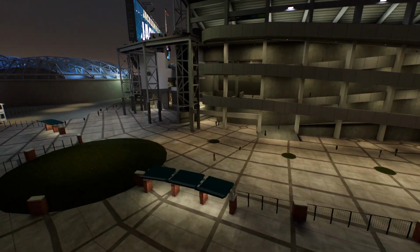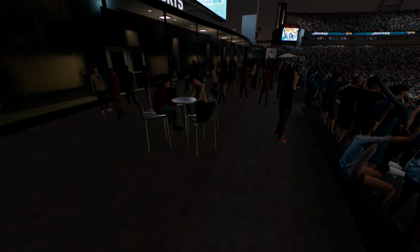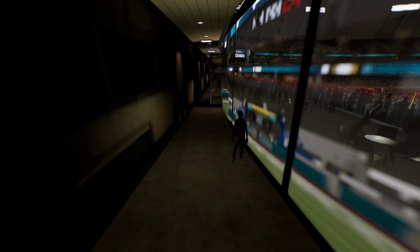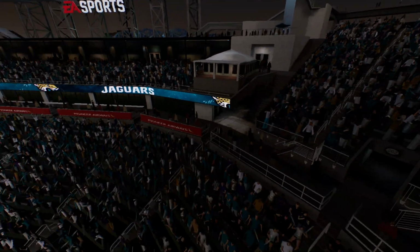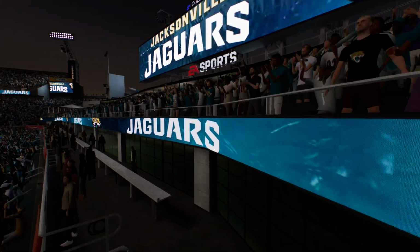I did have, for a short time, a nighttime series where we looked at all the stadiums at nighttime, but kind of went away from that just because people didn't want to see it as much. But might bring that back. If you guys want to see me do all the stadiums at nighttime, tell me down below.